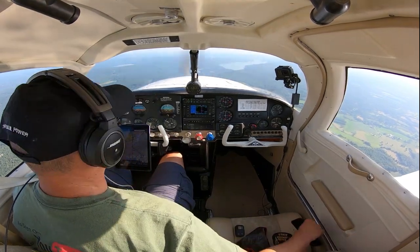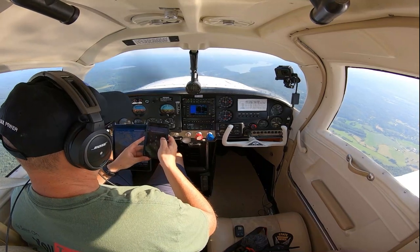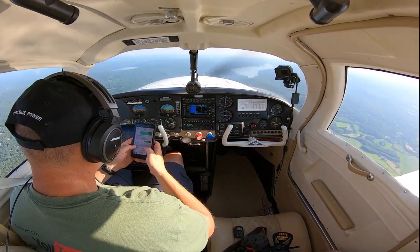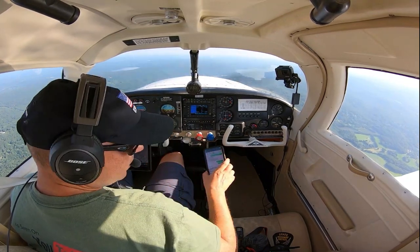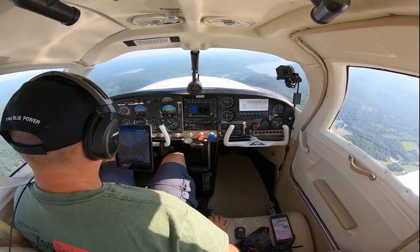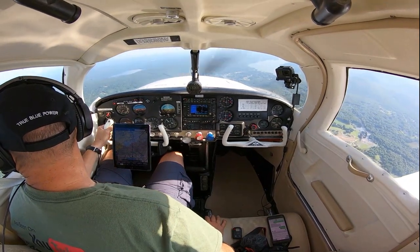I just hope the camera underneath the plane's working, because I want to show you guys that. It's pretty cool. I added an additional camera to the tail. I'm sorry, folks, the tail camera did not turn on, and I also lost the wing cam. The only cameras I have now are the two interior cameras. On the way back, a little different story. Stay tuned.